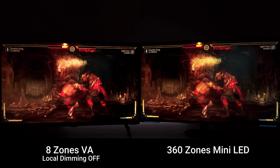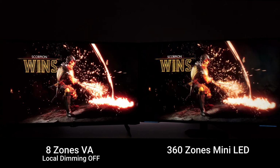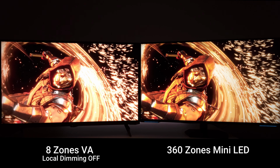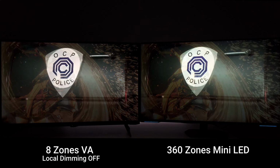Like in this scene with Scorpion. Look at this black area right next to his hand. On the Aorus, it's a tad gray, or dark gray. But on the Neo G7, it's truly black, or as close to being black as possible. Now, I don't see any blooming in this specific picture because there's a whole bunch of brightness going on everywhere, and your eyes really can't adjust. But it's the best you're going to get on a monitor currently on the market today.